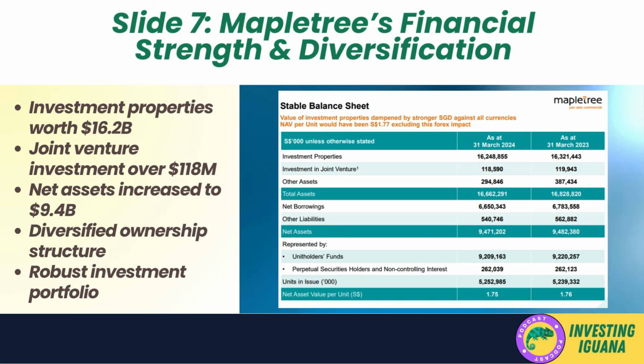Now, let's talk numbers. Despite the stronger Singapore dollar putting a dent in the value of their properties against other currencies, the company still managed to increase its net assets to an impressive $9.4 billion. That's some serious financial muscle right there.